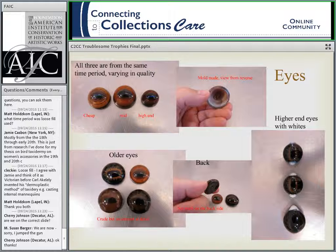Later, after these older eyes, we see a higher profile eye. It's almost a higher dome. They were starting to make these out of molds. So they would pour the molten glass inside of a mold and press it together, where you'll see, as I'm holding it there, the hollow back of these eyes. And again, they started updating their painting processes, but you'll see several different types of paints.